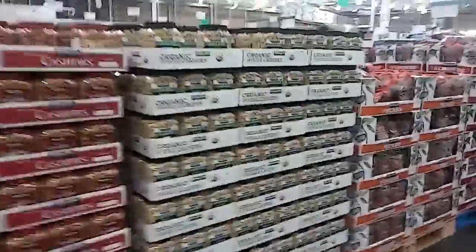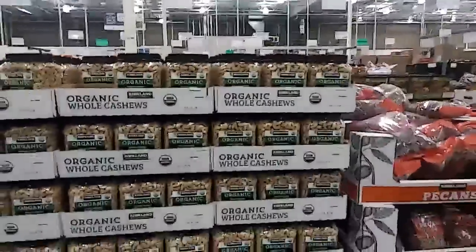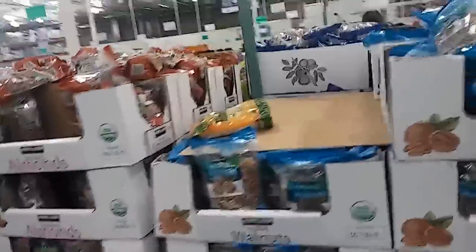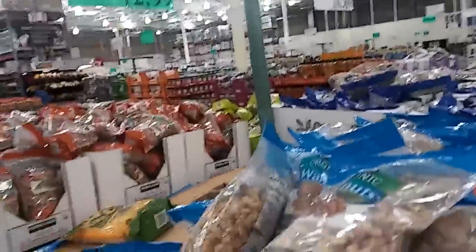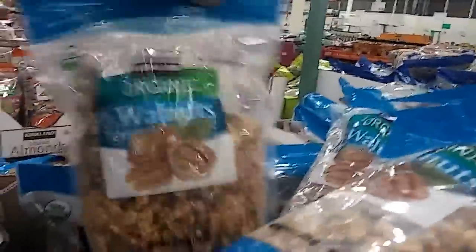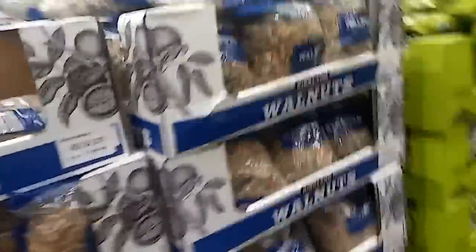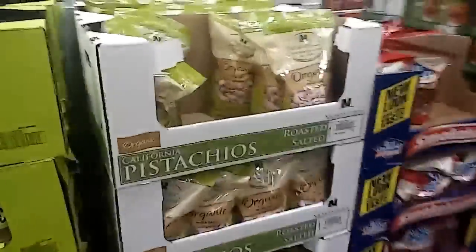There we go. Whole cashews. Look at this. Sometimes you'll find the nuts organic just as cheap. It's getting better and better. Okay, here's some almonds. Like I said, try to get blanched. Here we go. Walnuts. Ooh, that's not bad right there. Two more organic items on this pile.